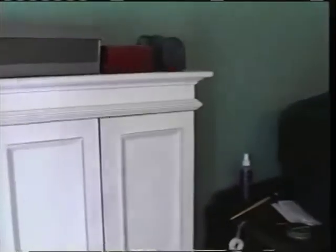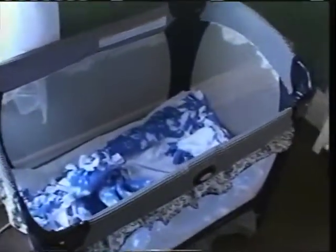These are nice sized rooms. Do you have a wee baby? That is for my grandson. They live across the street. Oh, really? Yeah, they do. Keep everybody close by, huh? Yep.